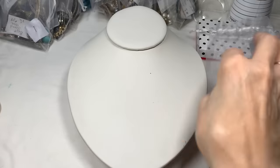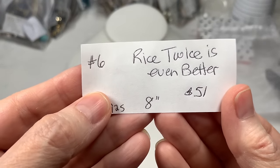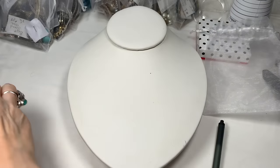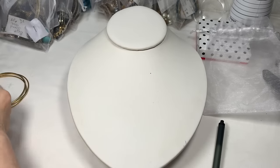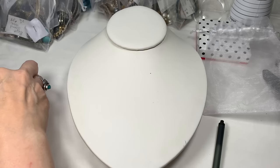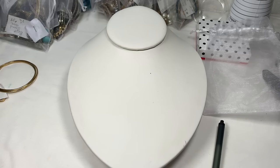And bag number 6 is called Rice Twice is Even Better. So let's see what we've got here. Rice Twice is Even Better. If you didn't see the other video, what do you think it would be? Maybe you could put that in the comments. Wouldn't it be fun that when I do go live, I'd be asking you guys in the comment section to let me know what you think the price is going to be or what you think the necklace is going to be? It'll be fun.